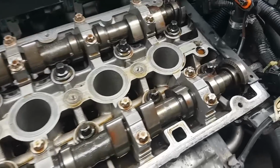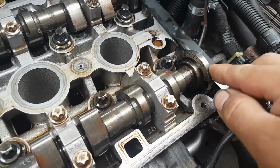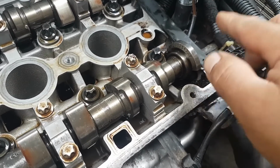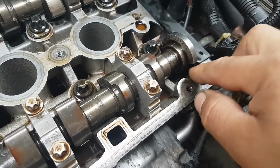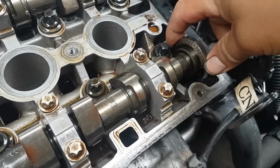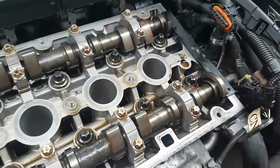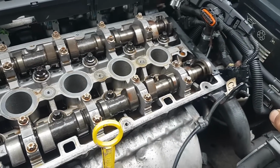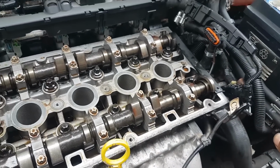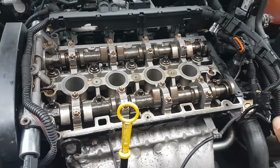Interestingly as well, these camshafts here, these signal rings, are different from the last one I opened. The other one used to have some teeth. This is just sort of a half moon, and that's it. Oh man, what has been done on this? Oh, okay. Let me think.